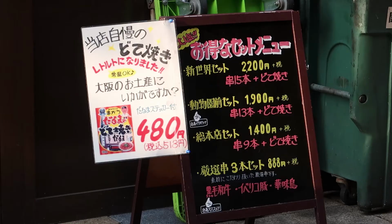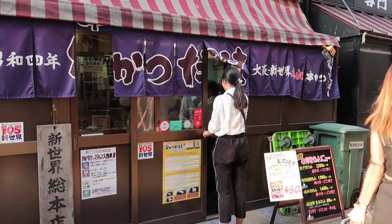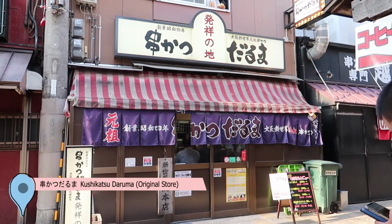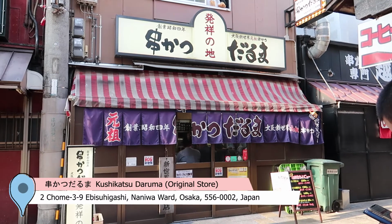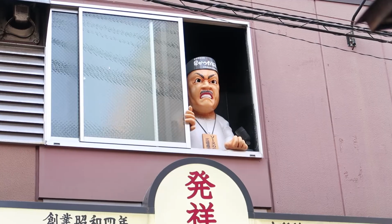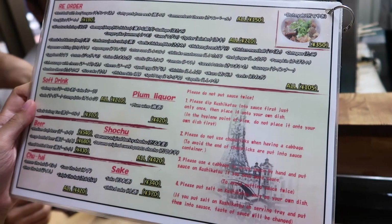You can never have too much fried food. Kushikatsu is a really famous thing to eat when you're in Osaka. Here in Shinsekai area, there's a ton of places which do Kushikatsu. We're here at Kushikatsu Daruma. I think this is the first shop that opened, though there are plenty of them around this area. You can recognize them by the angry looking man on the outside. It tends to be a drinking food, but we don't drink, and we're gonna still eat anyway.